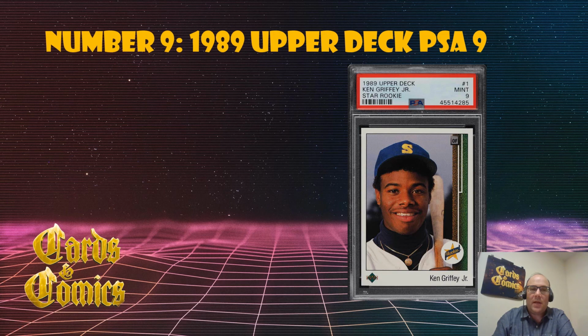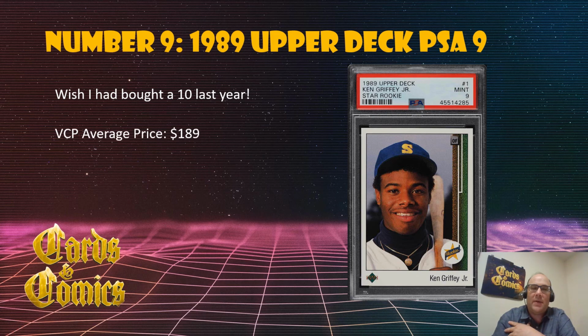Moving on to number 9, 89 Upper Deck Griffey. Like all other people, I wish I had bought a 10 last year. I never really considered it because this card was printed so heavily. You can still buy 89 Upper Deck boxes. I know they've gone up quite a bit, but it's not a card that's rare, even in 10 grade. I thought I had a lot of time. It wasn't really a priority, and prices did spike.